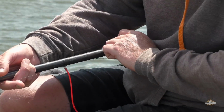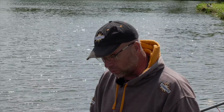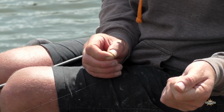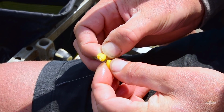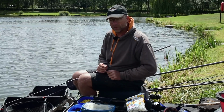So let's talk about the rig. I've got 020 line, straight through, direct, no messing about. A nice big hook. I've got a 175 size 12 hook. That allows me to alternate between, let's say, double corn, 2 dendrobenas, bunches of maggots, and generally worm, corn and maggots are the only sensible baits you need to concentrate on when you're margin fishing.